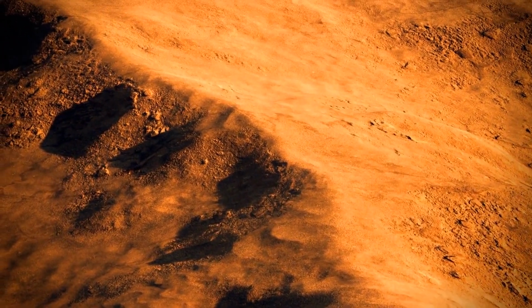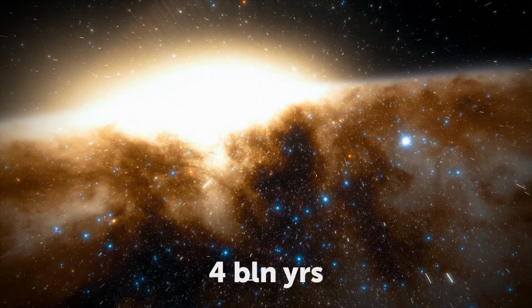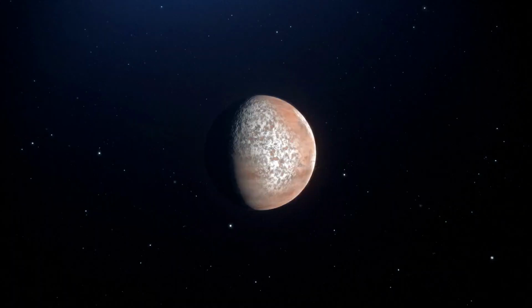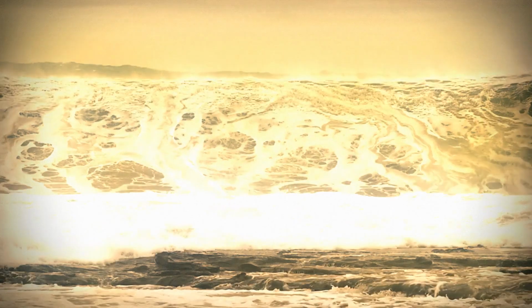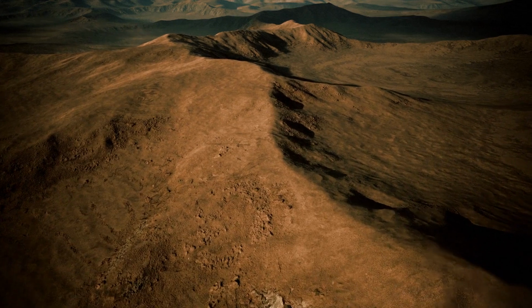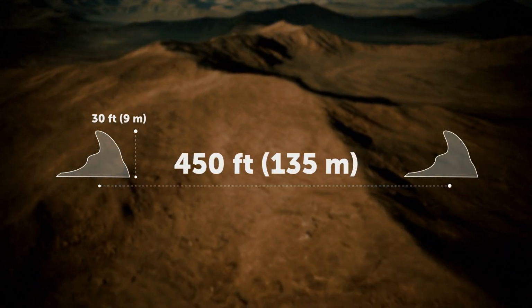Everything's on the surface. If you could go back in time, let's say 4 billion years, and visit the red planet, you'd probably see chaotic scenes of flooding. Scientists believe that megaflood happened because of a huge meteoritic impact. Because of the heat from that impact, ice on the planet's surface started melting. This flood carved out big ripples and waves in the sedimentary rock. Some wave-shaped features are over 30 feet high and spaced out 450 feet apart.